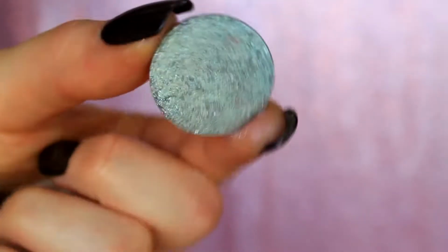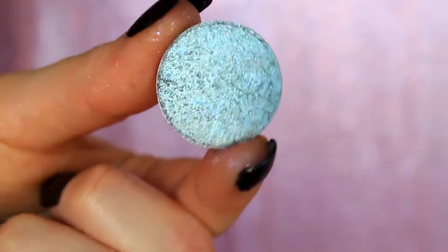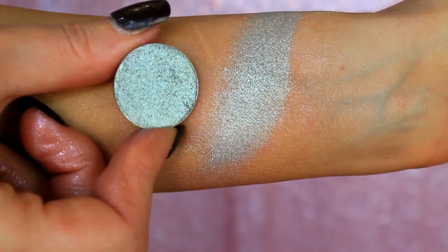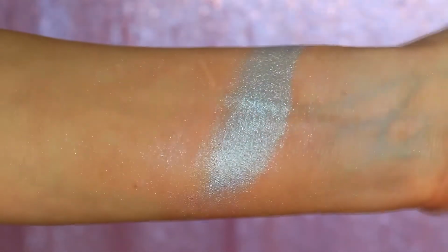If you're not already aware, everybody has a birthstone. Whatever month you were born in, you have a certain kind of stone that represents you, just like your horoscope or your astrology sign. Now mine just so happens to be April, and April's birthstone is a diamond. And that is exactly what they were going for with this shadow.